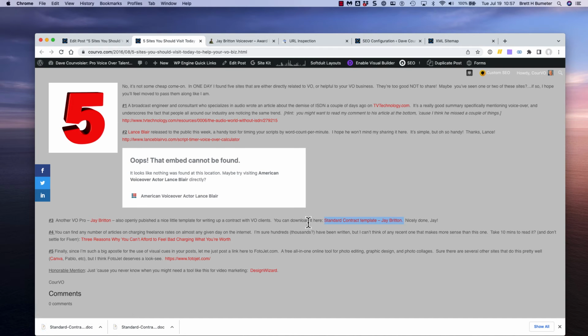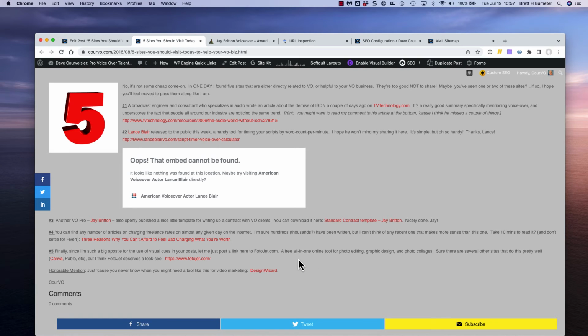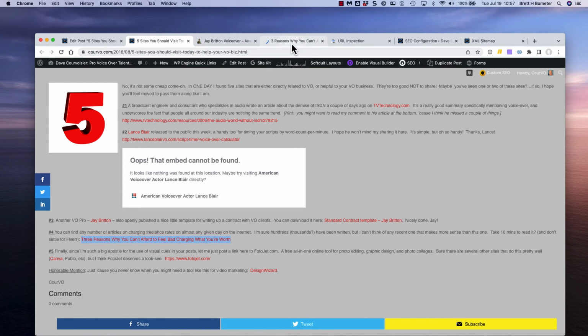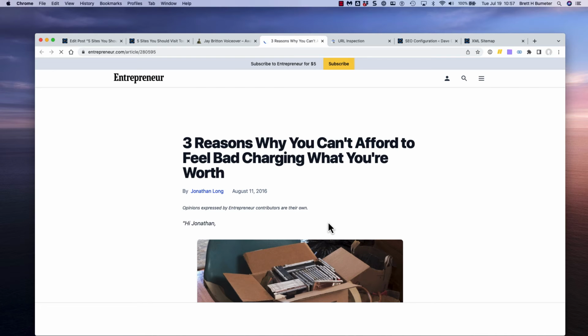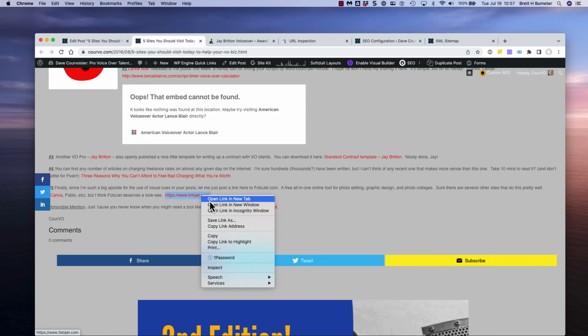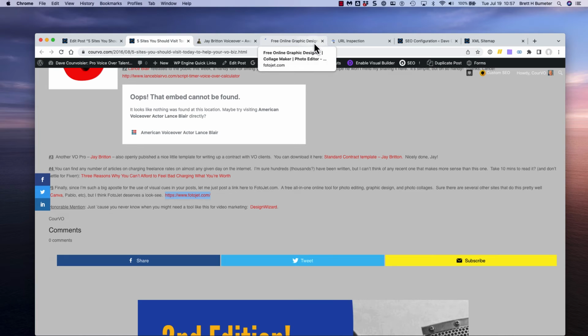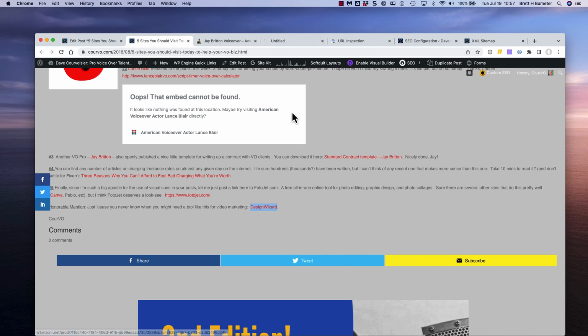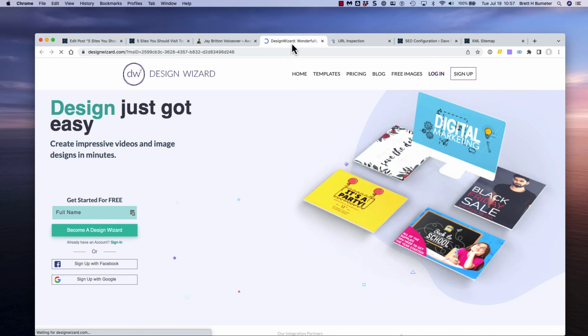And for some reason, this does not. Oh, that's a download. So, and it is downloading. I can see I just brought in 2 documents and didn't realize it. So we got a download there. And Entrepreneur Magazine link here. Still works. Great. Something from PhotoJet. Still works. Something from Design Wizard. Still works.